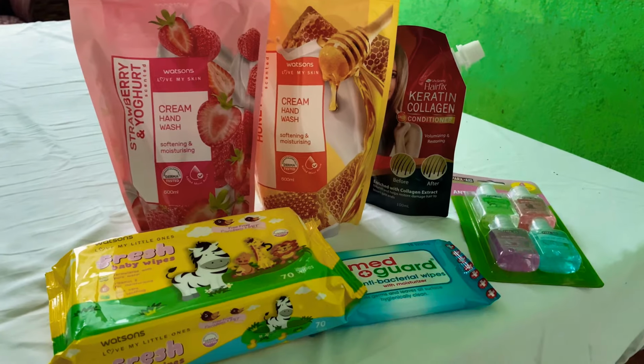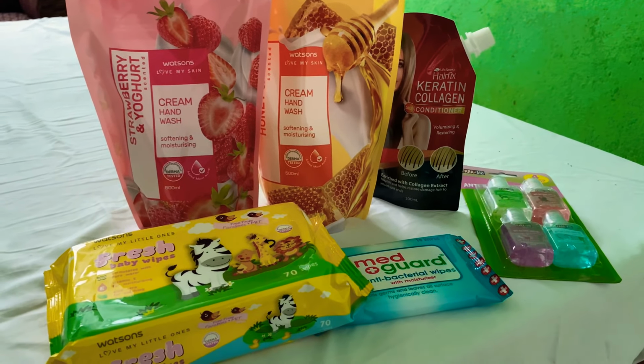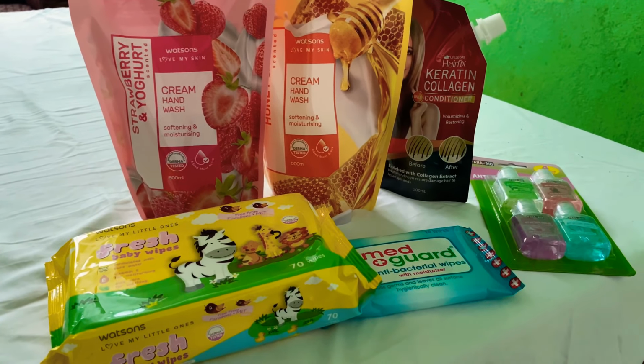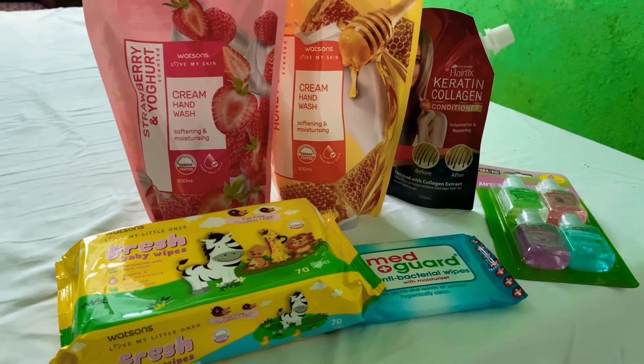Hindi ito nakabalak kasi na Watson's haul kasi pinag-room ko lang si Milo talaga. So, sabi nila after 2 hours ko pa siya makukuha. Kaya dumaan na ako sa Watson's. So, ito lang talaga yung nabili ko.